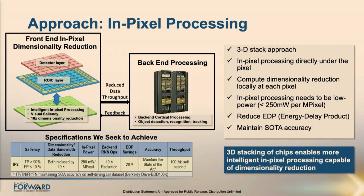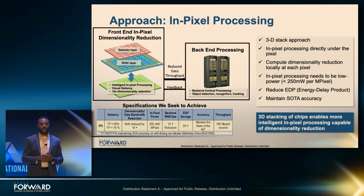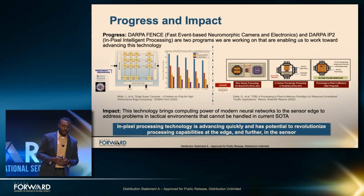So our goal is to stay under 250 milliwatts per megapixel and reduce the energy delay product of not just the pre-processing on chip, but the system as a whole, because you're sending less data to the back end. And then again, the key is that we want to maintain the state-of-the-art accuracy of the task at hand.